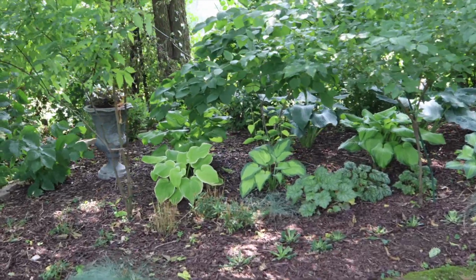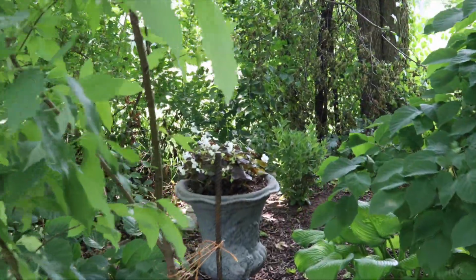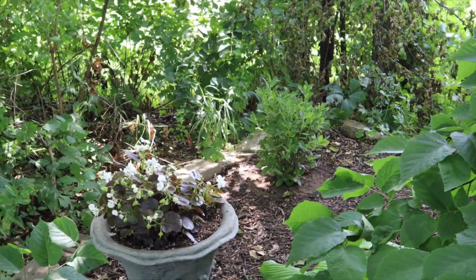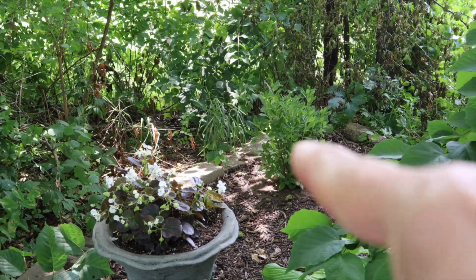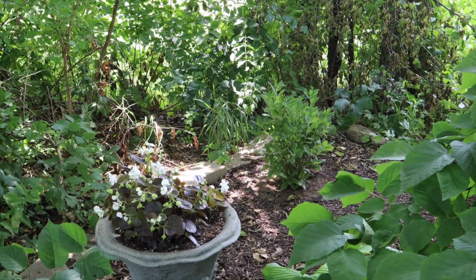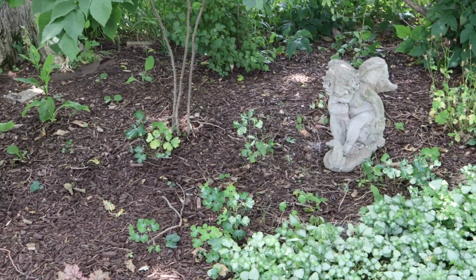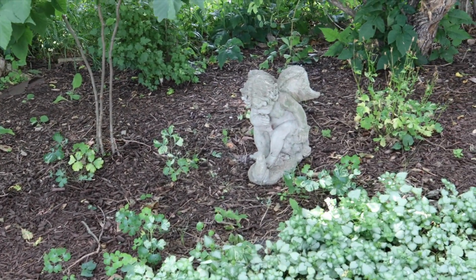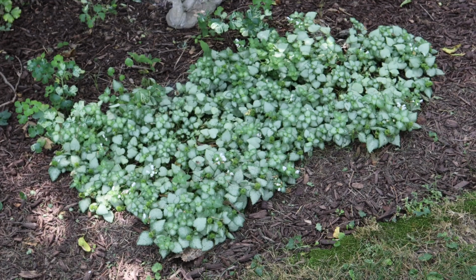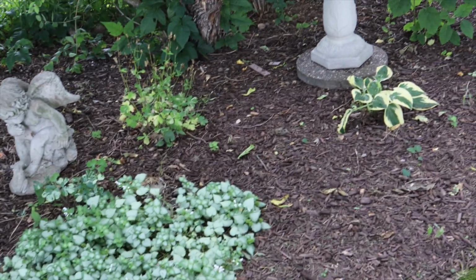I did plant a new one, it's a cross between a rhododendron and an azalea. And I didn't even know that there was such a thing, but anyhow, right there. And so that one so far is doing really good, seems to really like its home. Got our little cherub. Got a huge patch of this dead nettle, spotted nettle. This is the white flowering variety here. It's doing really good, seems to really like its home.